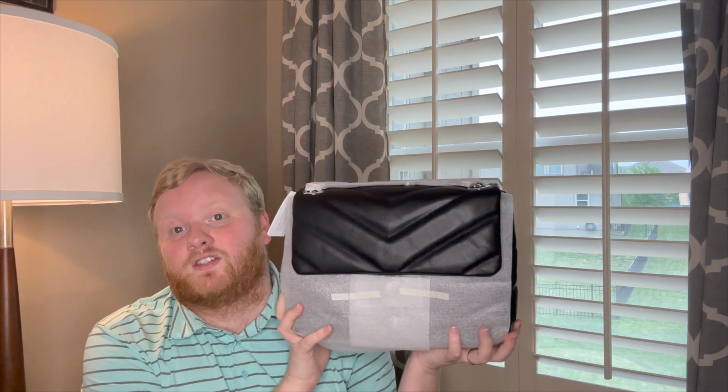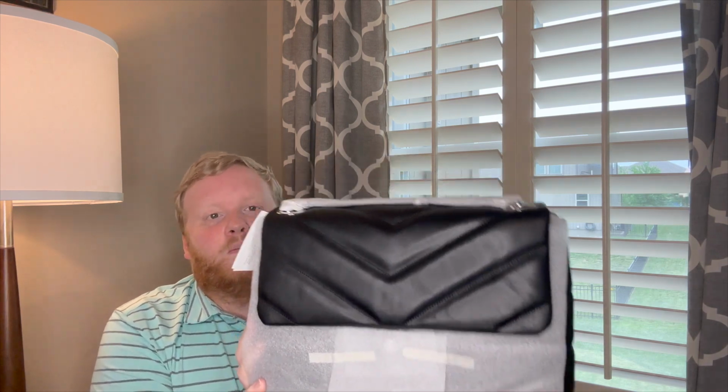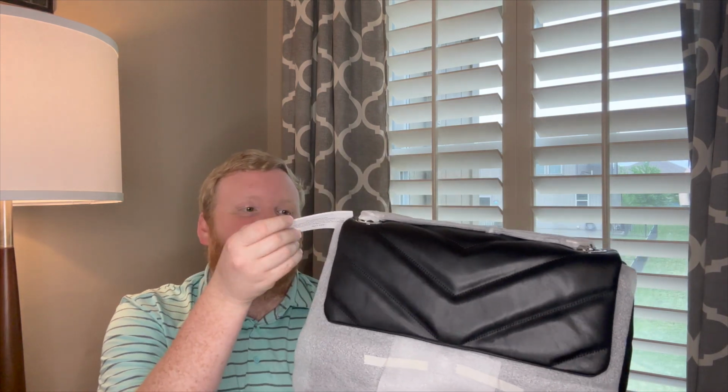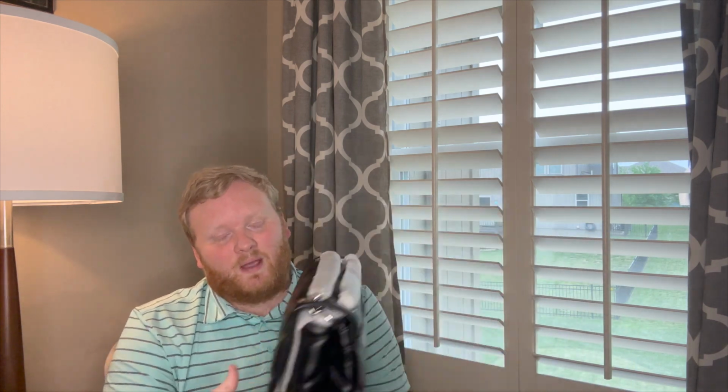So in case you haven't deciphered yet, this is the Rebecca Minkoff Edie in the size Maxi. So I'm pretty excited about it. I think it's a really pretty bag. I've watched hundreds of videos on this bag.